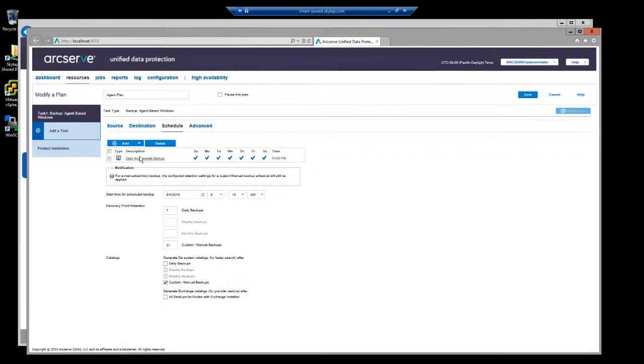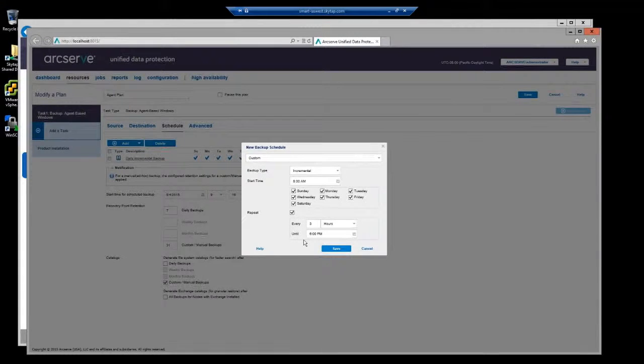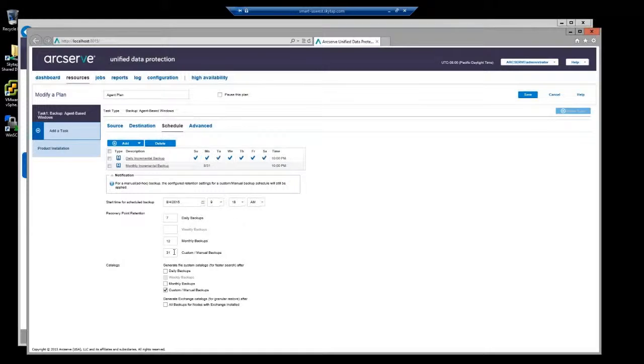You can also save some extra metadata in your retention. Say you're doing daily, and you also do some monthlies as well. Choose your schedule to a monthly schedule, and you can say at the last day of the month, I want to keep 12 copies, so you'll have a year's worth of information in the monthly bucket. You may not be doing as many customs, so you can just drop that number down. You only need a few recovery points to save a year's worth of data. So it'll save that metadata.